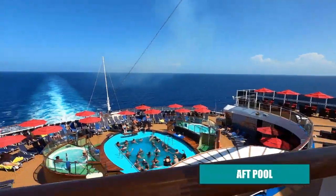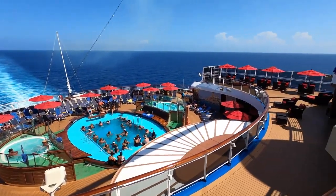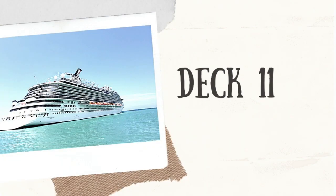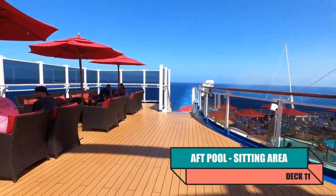All right, and you can find a great view of the aft pool back here, you guys, which is great. Yes, and we're gonna head down to deck 11. And I love this deck too. This is the aft pool area, and there's a lot of seating area.